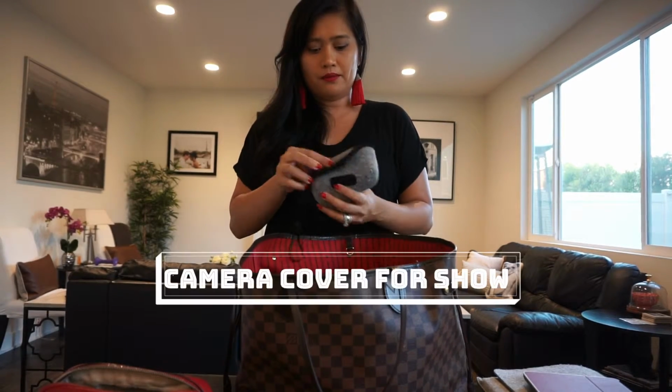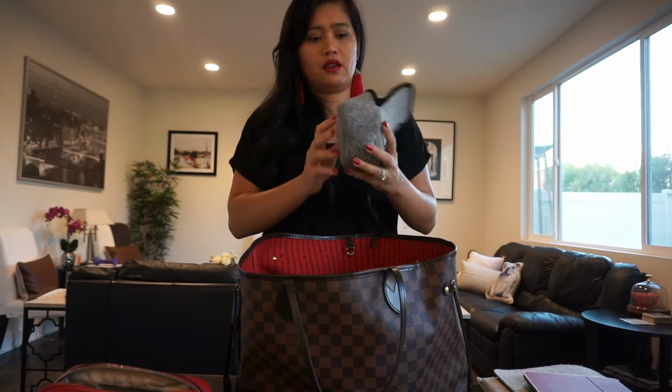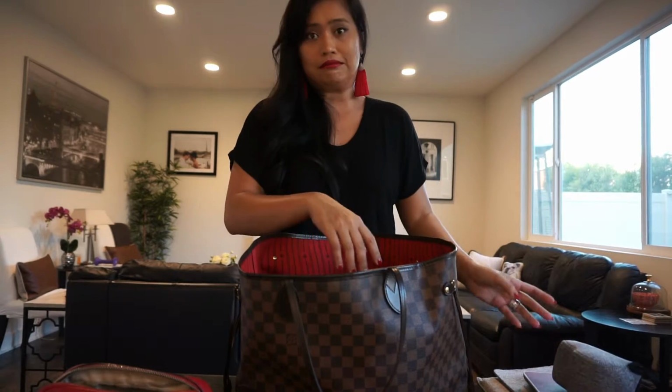And the camera cover for the camera that's filming me right now. And this is my sad attempt to take care of the stuff. I don't know how many times I've used that.